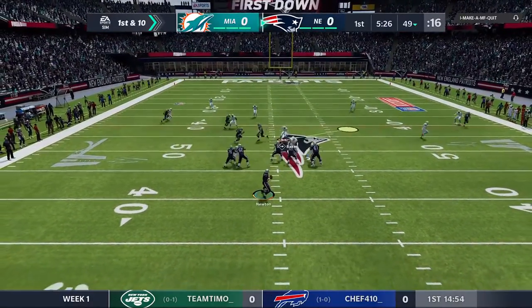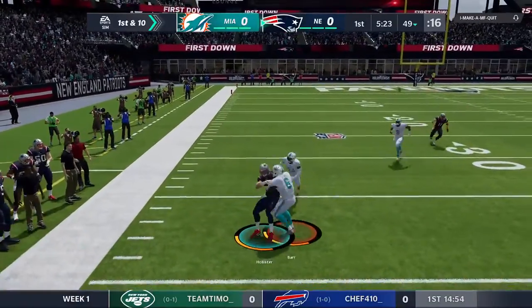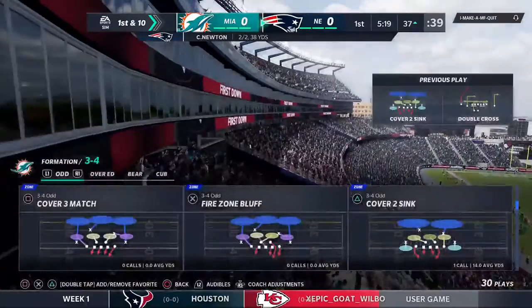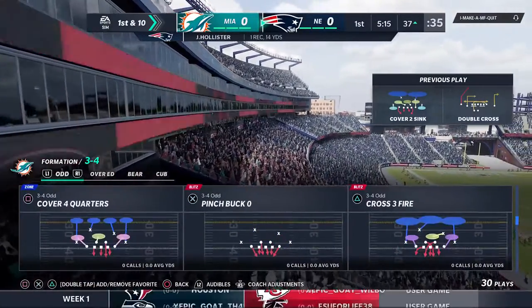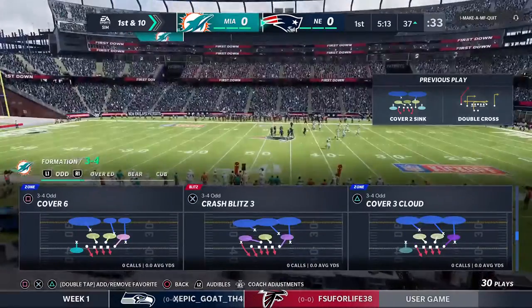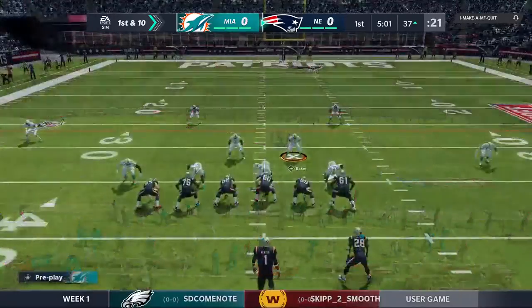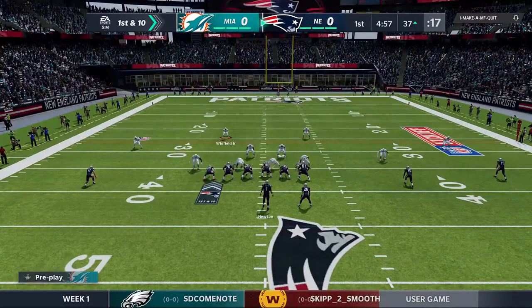The shotgun snap for Newton. Open man is Jacob Hollister. And he is tackled inside the 40, not quite to the 35. 14 yards is the pickup there, and a New England first down. Pretty good start there on plays one and two. Spreading it around on the first two throws of the game, two different parts of the field as well.